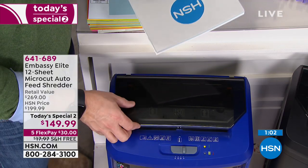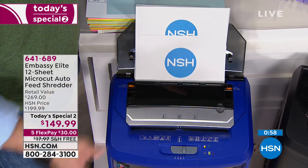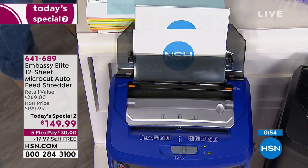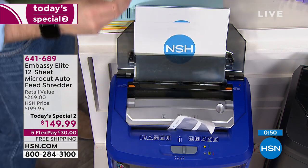Because remember, it's not just one page or 12 pages in front. It has that auto dock right there in the back, and boom. Now I can walk away, get more stuff done, start cleaning out another drawer. Oh, it feels good. The closet, the kitchen counter, exactly. And even multitask with that front drawer too.